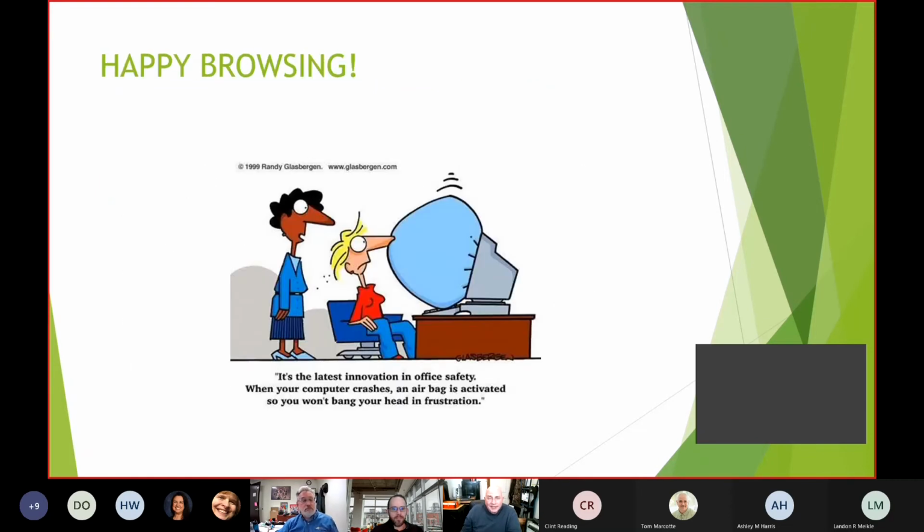But then when all else fails, I guess you could put this kind of add-on to your computer. It's the latest innovation in office safety. When your computer crashes, an airbag is activated so you won't bang your head in frustration. I kind of like that when I saw that. But there's sometimes I've felt like that. Only I don't bang my head on it. I want to bang something else a whole lot harder.